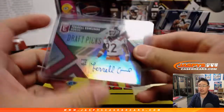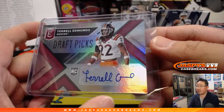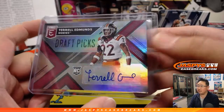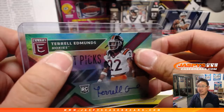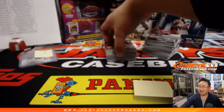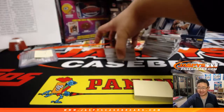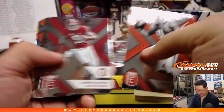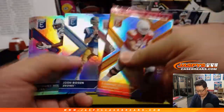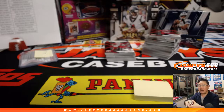Oh no, Steel Curd. This is not a Big Chubb. This is Terrell Edmonds. It's not Nick Chubb or Bradley Chubb. Sorry, you must have misread. That's Terrell Edmonds. That goes to Michael Gallucci and his Steelers. Chris Andrews was saying, I need my expertise.